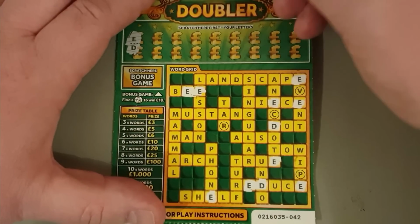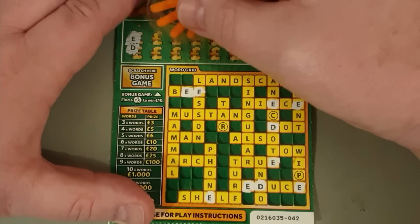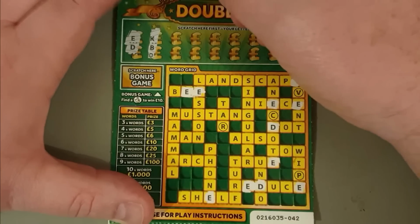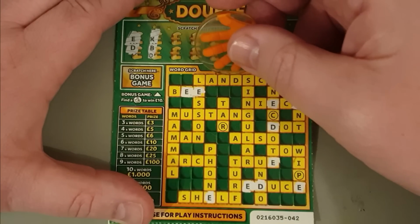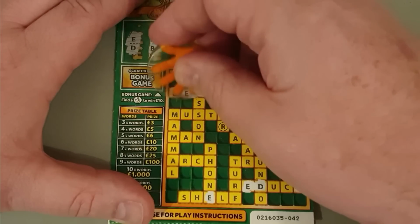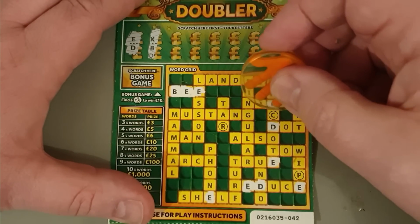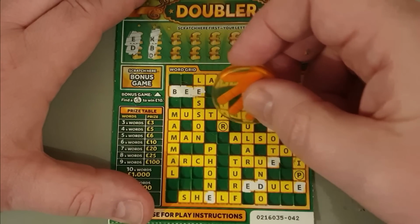Thought we can get more E's than that. I might have missed a couple though. I will hopefully find them in a minute. K and B. I think that must be the quickest I've ever found a word. K and B. So B gives us B.